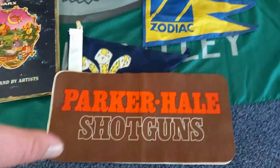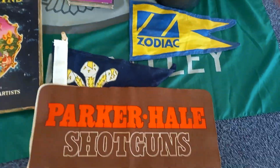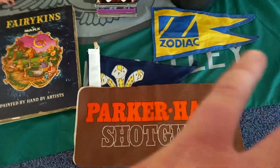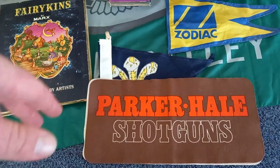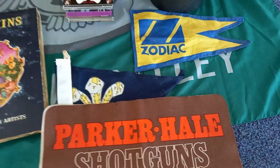But it is a shame because initially I was really hyped. I was like, oh, cool, there's loads of these tins with cool graphics on and boxes for like Winchester shells and stuff. It's quite a collector market for that stuff. It's not something I know a whole lot about, but I figured there's so much of it.